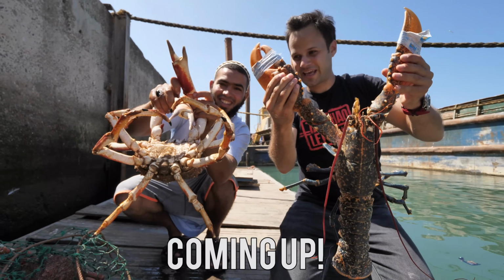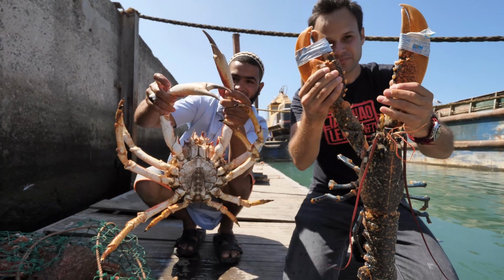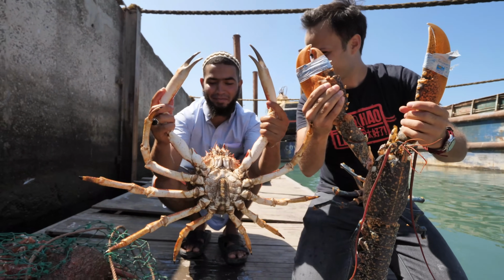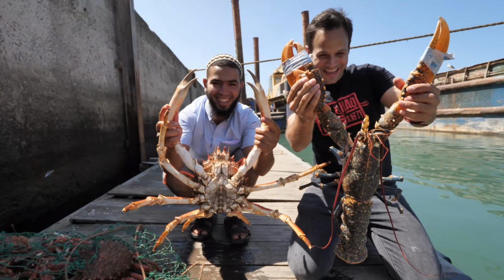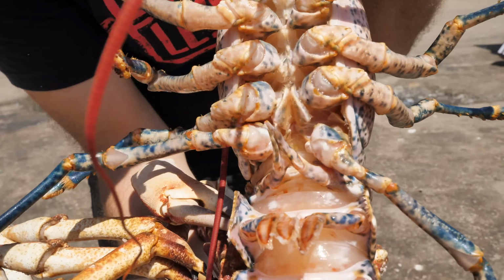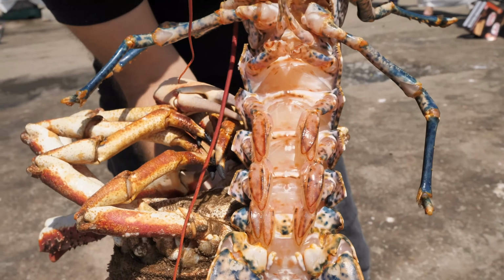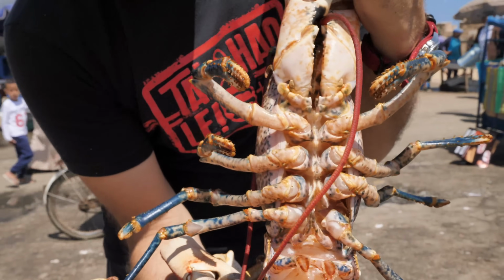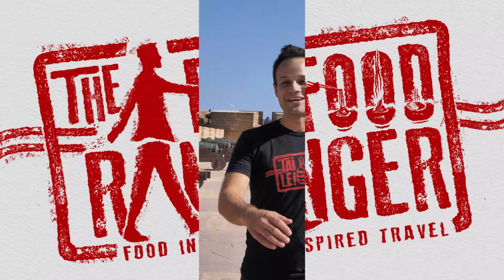And this is what we're gonna get right here. Giant lobster, giant crab, Essaouira special. That's giant. Look at the size and the color of the tail on there. That looks so juicy and succulent. The color, the blue and the red. It's massive.